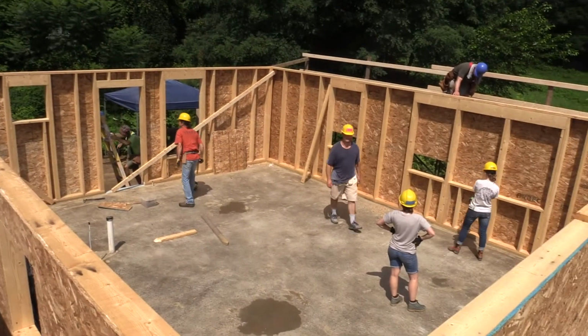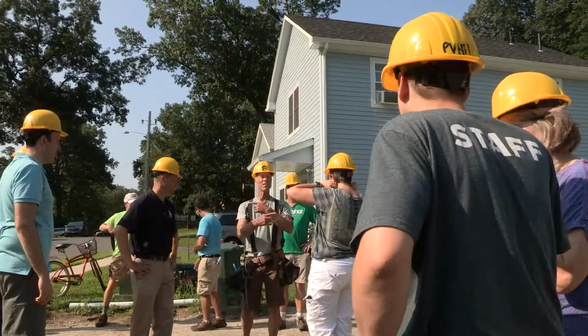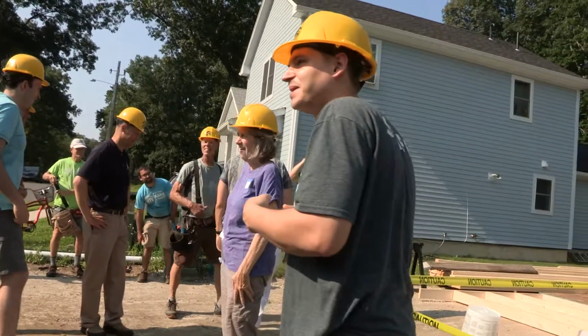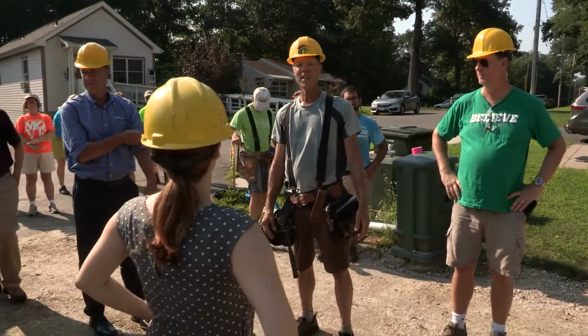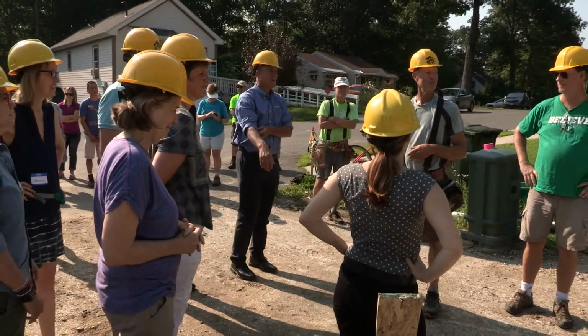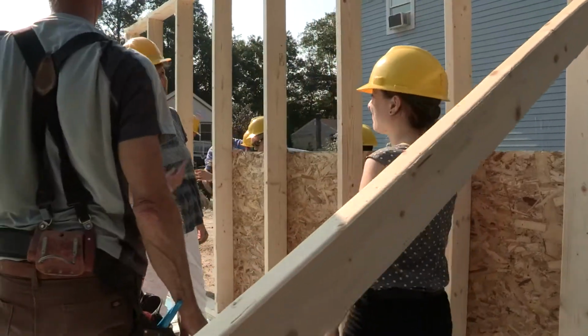I mean, Habitat's a very unusual model in that the owners participate, a lot of people participate and learn the trades by being on the job site. So they also keep the cost of the project very low by having the labor be free essentially, everybody's volunteering. So that means that the cost of the project are really associated with the cost of materials primarily. And that's what makes it possible for them to do this.